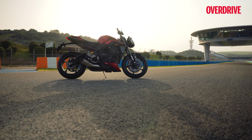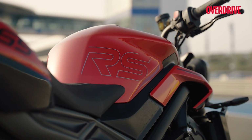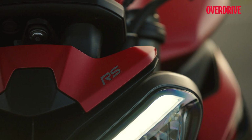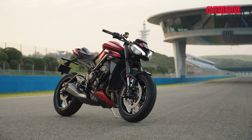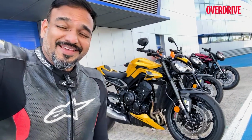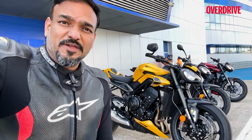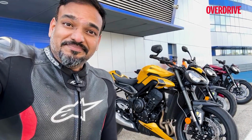Coming back to the Street Triple RS, it is now the range topper now that the Moto 2 editions are sold out worldwide. Compared to the base Street Triple R, the RS can be identified with its exclusive paint options like the wine red seen here. But if I was buying, it wouldn't be the red, it wouldn't be the grey, it would be this yellow, inspired from the yesteryear Triumph 955i. Not that I love that motorcycle, I just love this color.